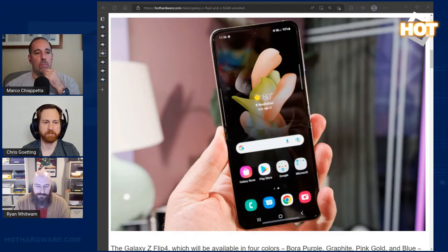Some OEMs have managed to decrease the visibility of the crease. I don't know why Samsung doesn't seem to be focusing on that. It might be a material thing. It might just be better to do it this way right now if you want to make the display a certain way to do certain things. But it's not a deal breaker for me. It might be for some people. I understand people are weird about that stuff, but I'm pretty sure that it'll get better eventually. Right now it's not a huge deal for me.